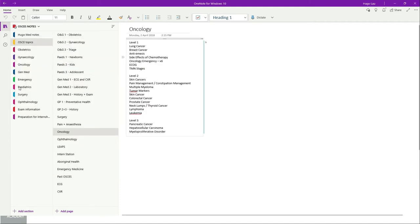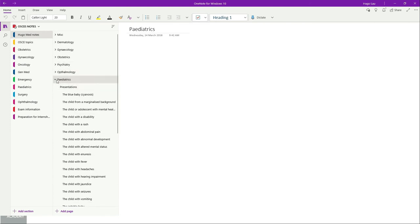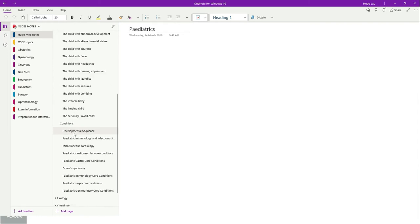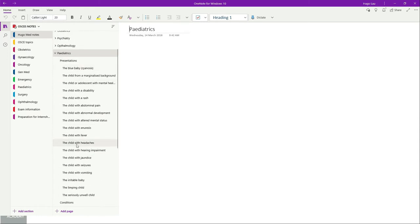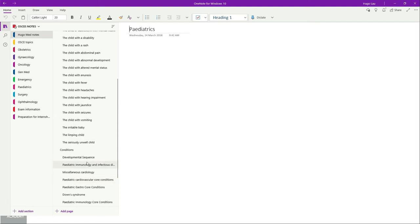So another example would be the written exam itself. As you can see, there's a ton of notes here in different disciplines. Even in pediatrics itself, we can go by either different medical conditions by itself, or presentations, because people don't typically present with appendicitis or an inflamed bowel. They come in with tummy pain, right?